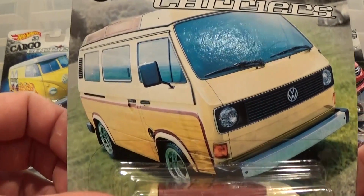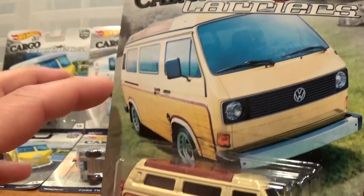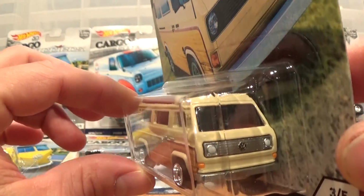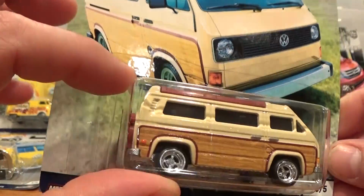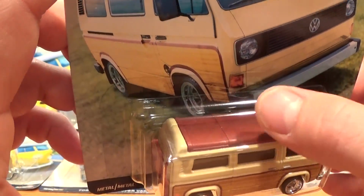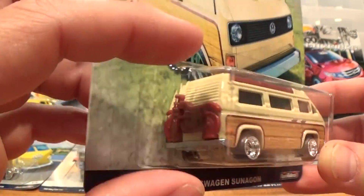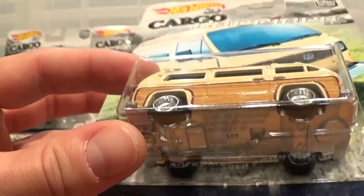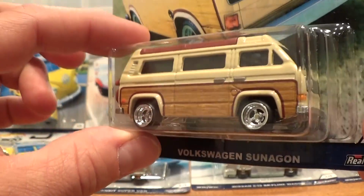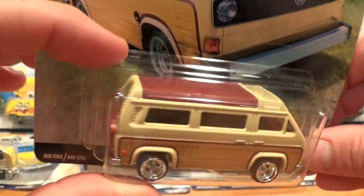You can see the detail in the artwork, just as you can find in all of the vehicles in this series. And the detail extends right down to the casting, which is what we're really after. Wonderful all-metal casting. It has a plastic pop-up roof, the non-removable plastic motorcycle on the back, and of course that metal base, some really shiny 4-spoke chrome mags with slicks on them. The details speak for themselves.